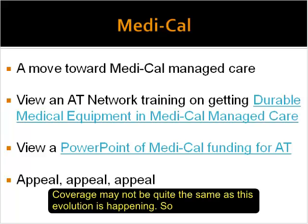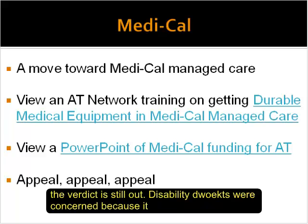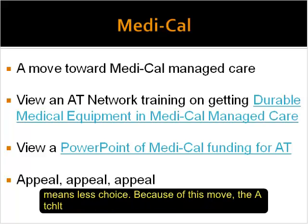So the verdict is still out, but as disability advocates, we're concerned because it means less choice of providers, both physician and otherwise.